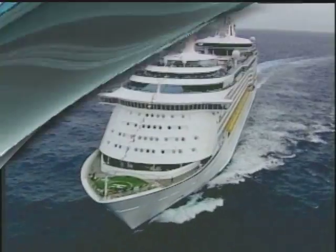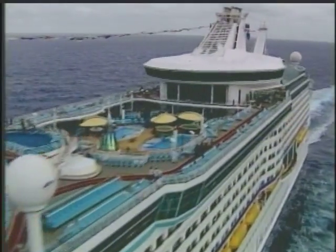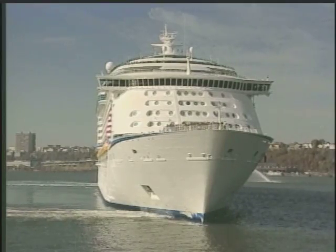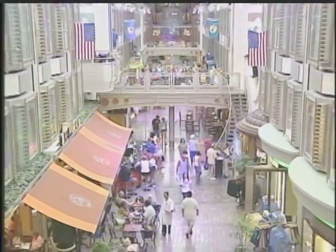Spanning over 311 meters and weighing in at 138,000 gross tons, the massive Adventure of the Seas is the third of Royal Caribbean's innovative and elegant Voyager-class ships. Following in the Voyager tradition, the Adventure boasts some of the most advanced design and upscale amenities in the industry.